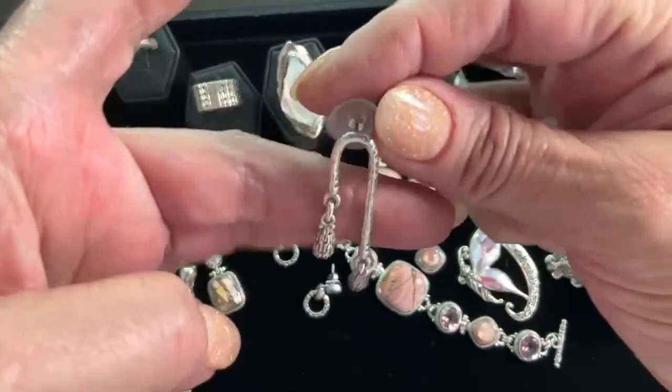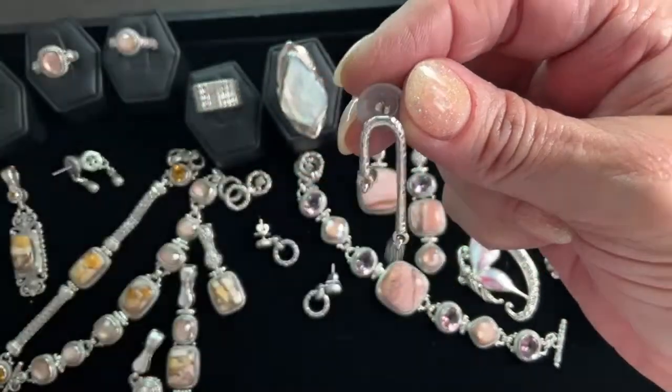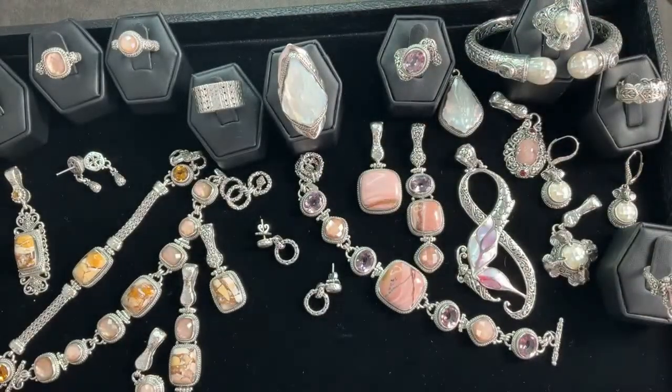Okay, ladies, you asked to see them back. So yes, these are so cool. I've got to put these in. Oh, I have my diamonds in.